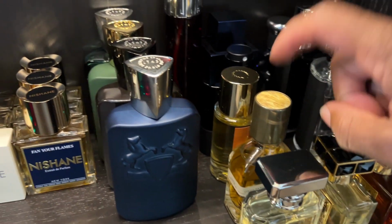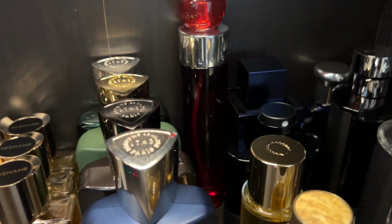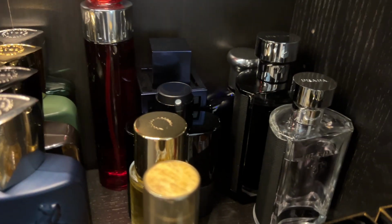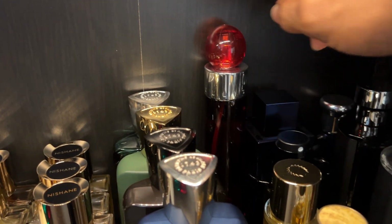Montecristo Intensivo, awesome. Orto Parisi Bergamask, awesome. You know, a couple others back there. Prada, got a few from Prada, not a ton. That's the one house that if I was ever gonna get rid of one first, it would be that one.